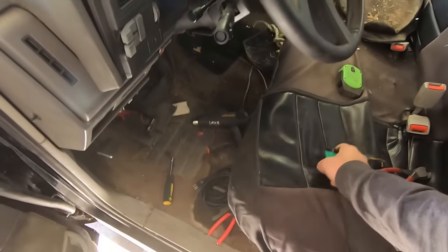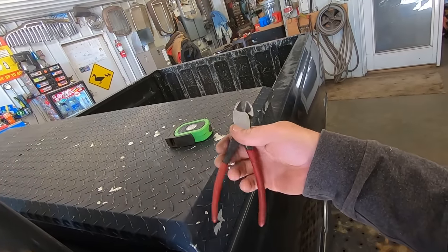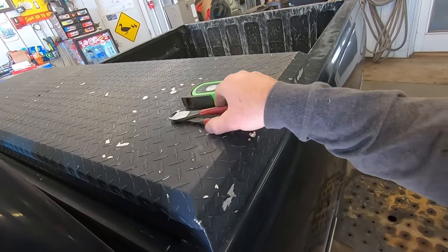Let's put that away. Cyclops, you can go on the toolbox. What do you call them, dykes or side cutters? Puddin', he calls them dykes. I call them side cutters. Maybe you got a cooler name.